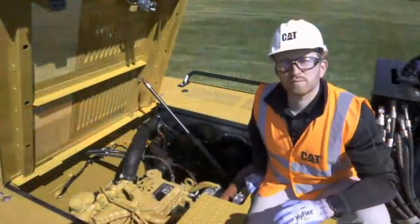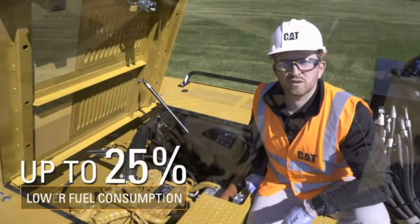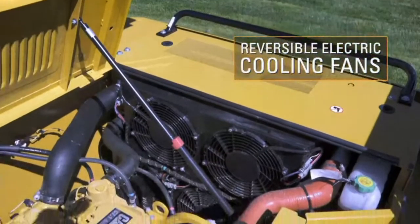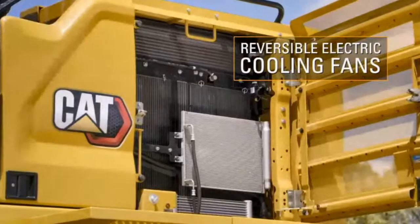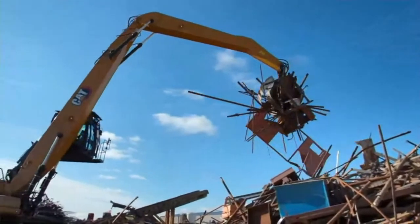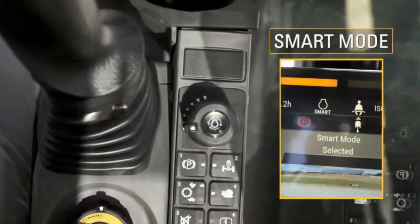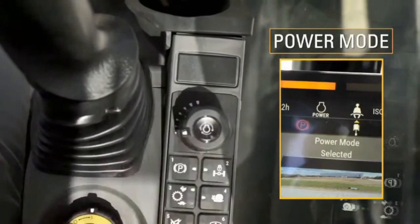The MH3040 keeps more money in your pocket by offering up to 25% lower fuel consumption with its fuel-efficient CAT C7.1 engine and electro-hydraulic valves. Standard auto-reversing electric fans eliminate parasitic loads on the engine and keep cores clean without interrupting work. Selectable power modes allow you to match your machine to the job. Smart mode automatically adjusts engine and hydraulic power to working conditions to save fuel. Power mode constantly provides maximum productivity.